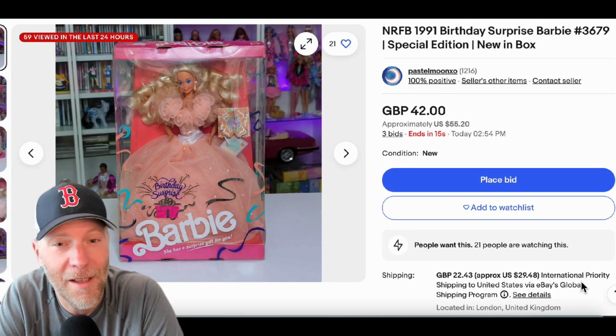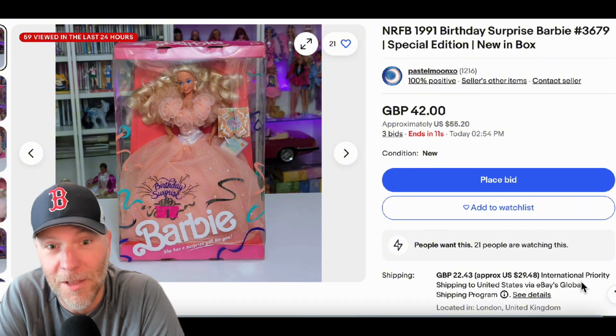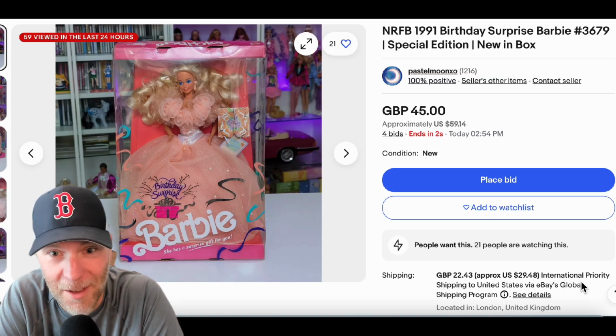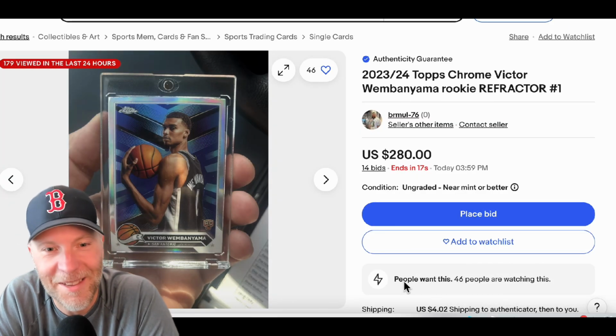I wanted to see if people sniped overseas, and I looked at something that was in the UK. I wanted to expand it a little bit to Barbie, and I took a look at this auction. It's going to end pretty quickly here, and guess what? They snipe overseas. All right, Topps Chrome unlicensed product is out, so I wanted to end this with a bang.